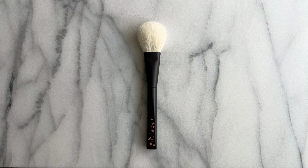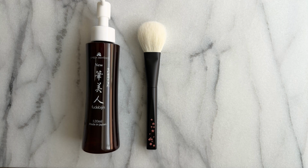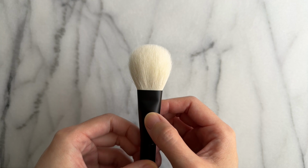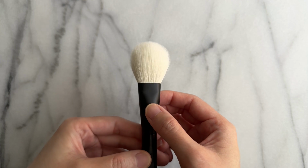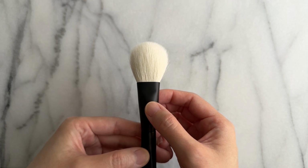I washed it and it dried very quickly, so I had time to include it in the video. I used Bishoto's Fude Bijin shampoo and it made the hair feel squeaky clean when rinsing it out. It got a little bit softer afterwards. The top portion feels quite soft on my fingertips. Overall, it feels fluffy and very airy, which is what I was expecting.